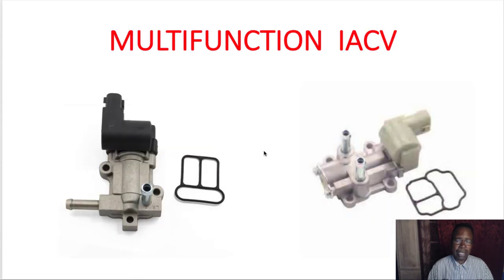Multifunction valve controls idle speed and high speed RPMs. All right, so basically you can see the difference now. ETC is better for safety, fuel economy, and emissions. I said earlier they can be mechanical or electrical, but the ETC does not have an idle air control valve. They're controlled by the computer by inputs from the TPS 1 and 2 and AP sensors 1 and 2.